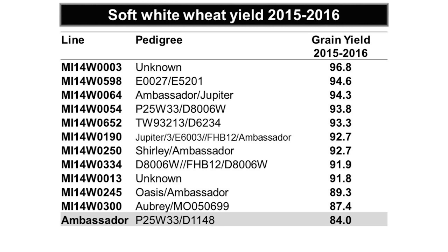So this is Ambassador, and these are under only 90 pounds of total N as urea, and with no fungicide applications too. So these are just left to the world to face all the pathogens and pressures that exist out there. We have some very high yielding white wheats that we're outperforming the existing varieties that are out there. We are using some of the same pedigrees though. I'm very enthusiastic about this Ambassador Jupiter cross.